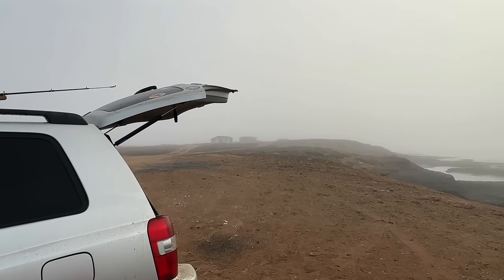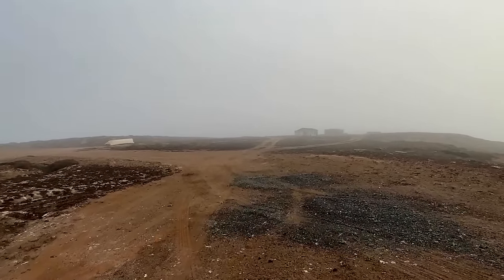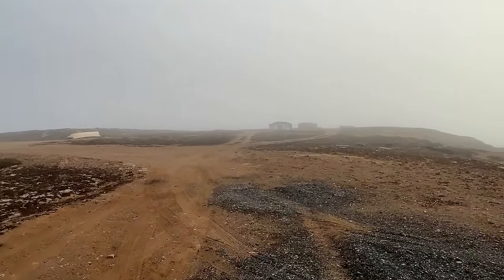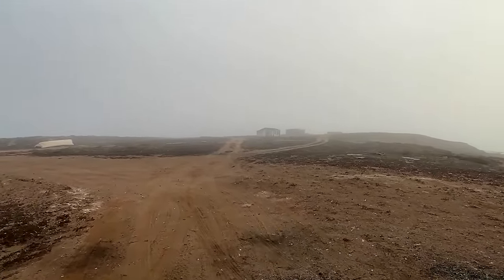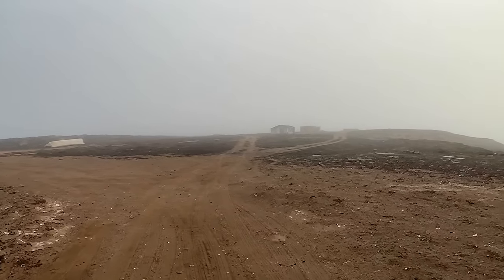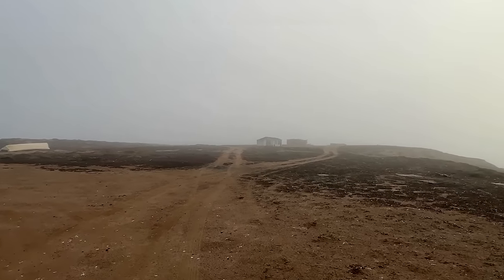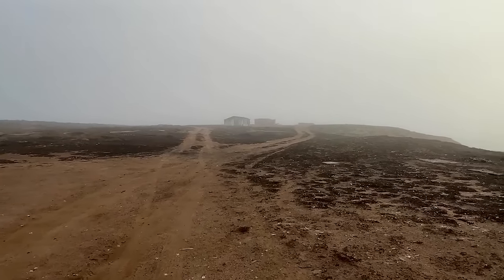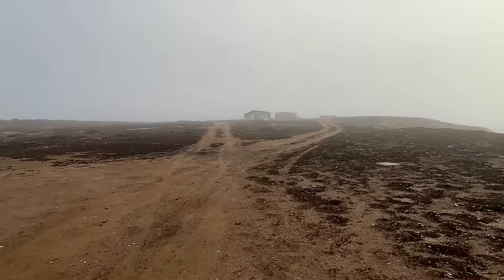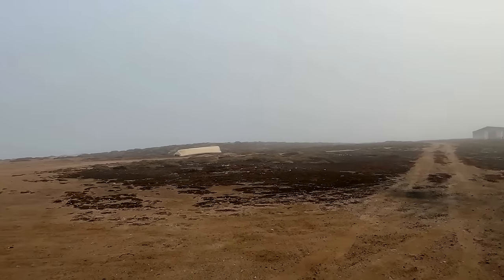So let's go. As I was saying, this is called Punta Baja, and it's a little fisherman's place. It's not even a town. There's a handful of houses here, probably no more than 10 houses. I don't know what they fish for here, but I saw a lot of lobster traps, so maybe that's part of it.